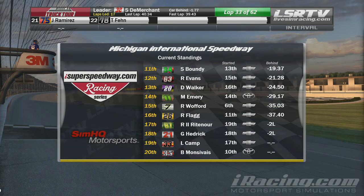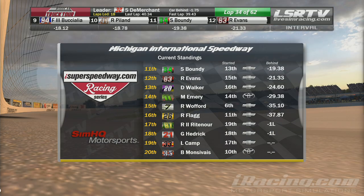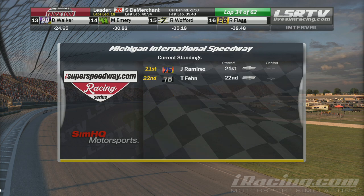Yeah, and 11th right now on the board, the 34 is Sean Bowney. 12th is Ramon Evans. Derek Walker in the 20 runs 13th. 14th goes to Mark Emery. Rodney Wofford with that trouble he had on pit road drops him back to 15th place. 16th, last truck on the lead lap is Rod Flagg. And you got Glenn Hedrick, 1 lap down in 17th. 1 lap down also for Ray Rittenauer. He's in 18th. And then you get Larry Camp, who had that self-spin off of turn number 2. He is 6 laps down in 19th. 20th is Brandon Monsivice, and Josue Ramirez is done for the night. He is behind the wall, 24 laps down in 21st. And that rounds through your field.